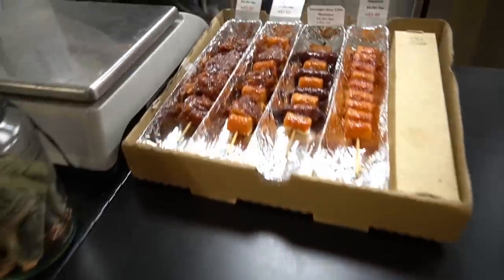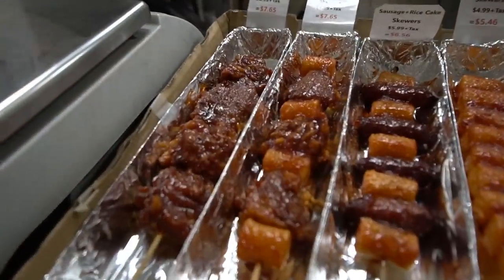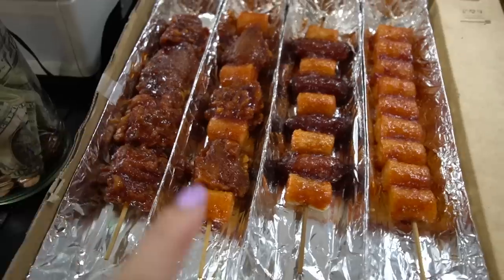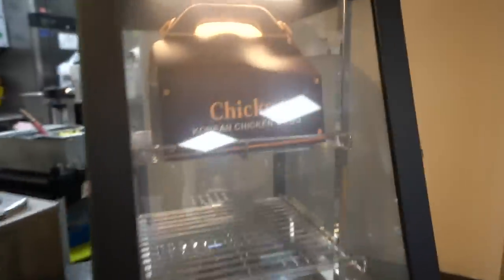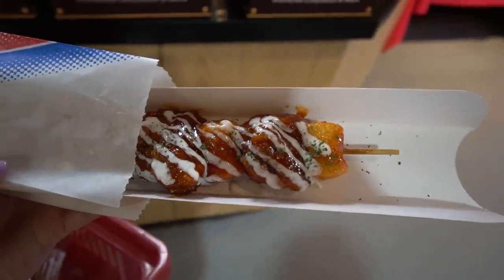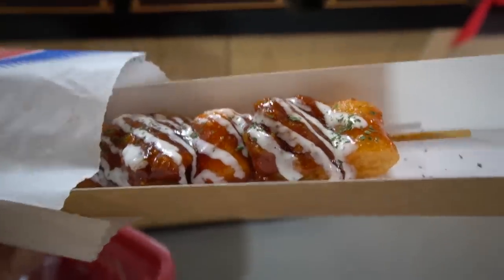They have these skewers. They look so good. Can I get this chicken and rice cake skewer? One chicken and rice cake, yes. Check it out, guys. They have these chicken boxes to go. Skewers are done. Look how good that looks. Piping hot, freshly made as well.